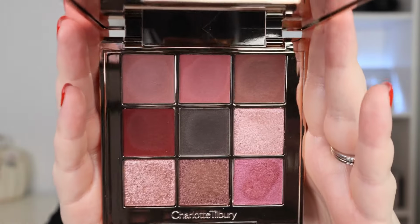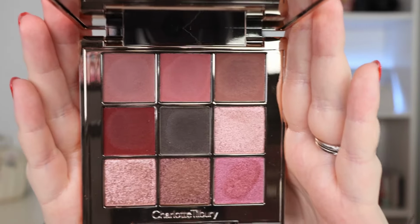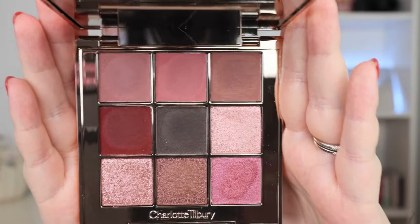And this is what the inner palette looks like. So we are getting more of that rosy mauve type color story this year. And I do think this color story is really quite beautiful. I really do love my pinky mauve tone, so this color story makes me pretty happy. So let's get into some swatches.